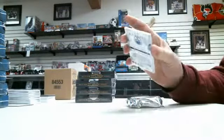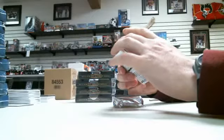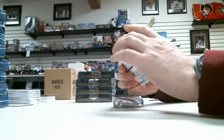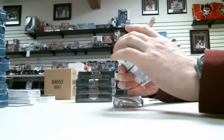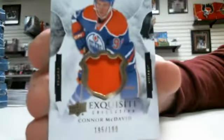You gotta be kidding me. Here you go, right off the bat. We have an exquisite rookies, 195 of 199 for the Edmonton Oilers, Connor McDavid.